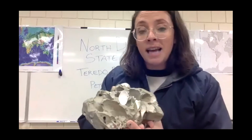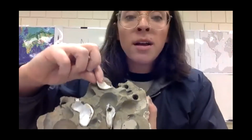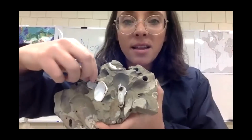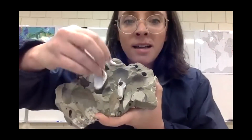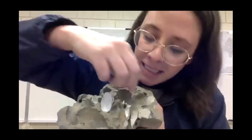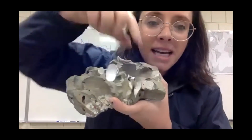Okay, so this is the same rock, but with the shells of the organisms that were found in it still in there. So they're removable now, but they fit perfectly into the little holes that they're found in, just like that. So it's just like a cool little puzzle piece, this one here. I have left them exactly in the holes that they were found in.